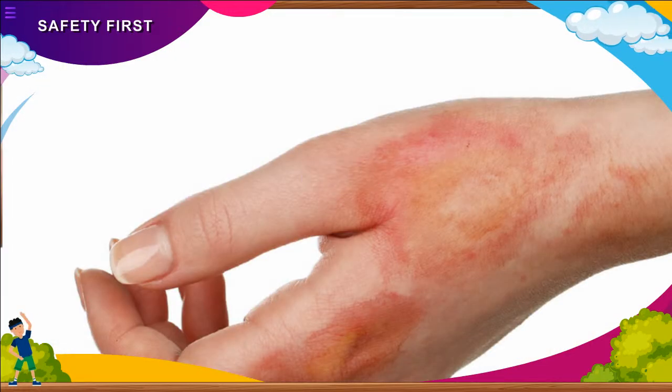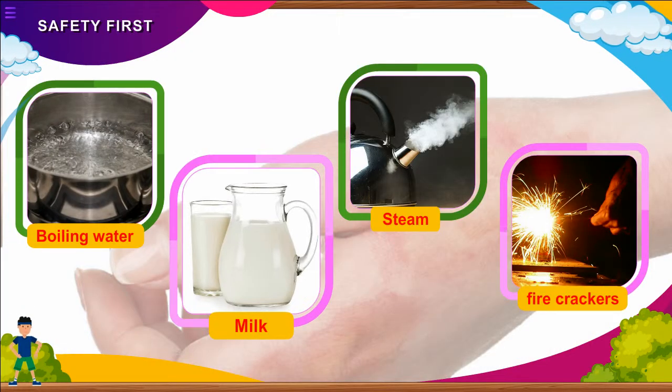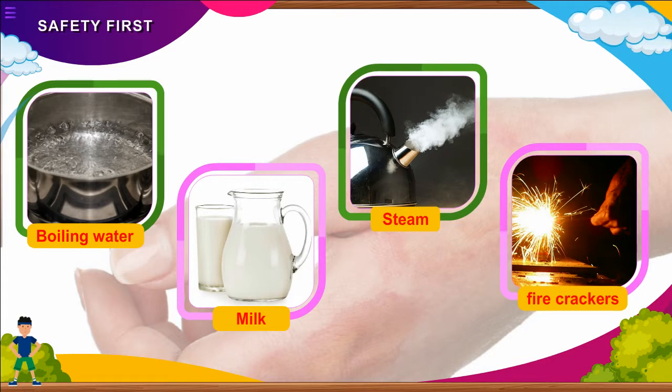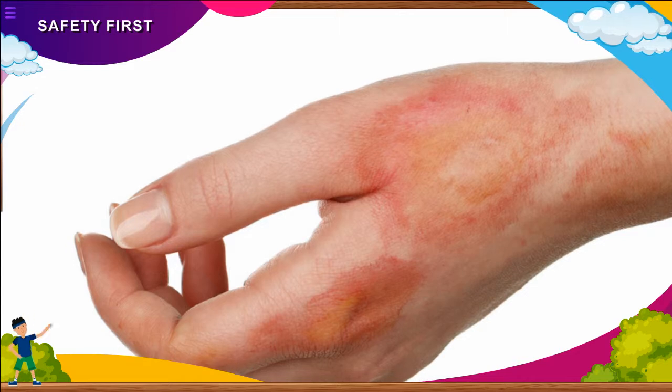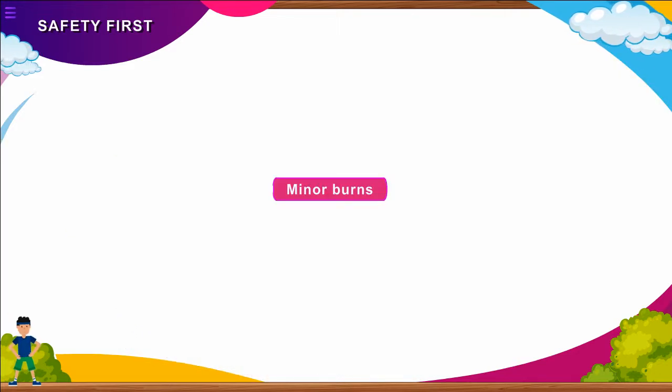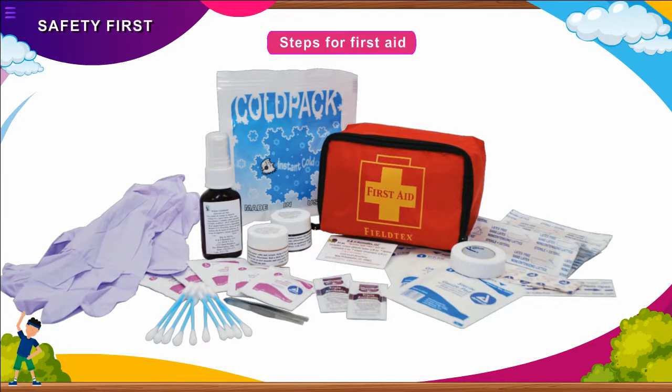Burn. Hot objects, boiling water, milk, steam, firecrackers, or chemicals like acids can cause burns. Burns can be minor or severe. Minor burns. Steps for first aid.